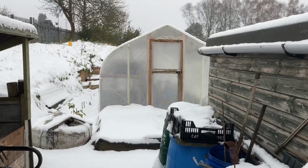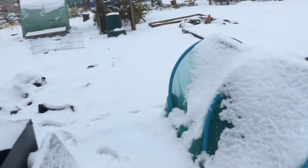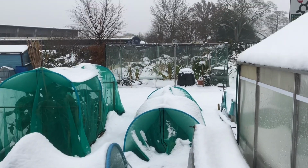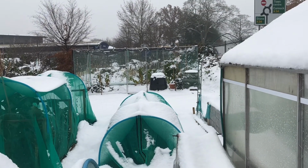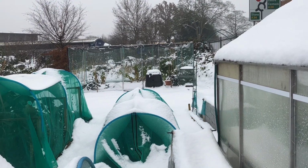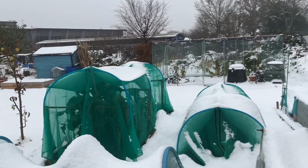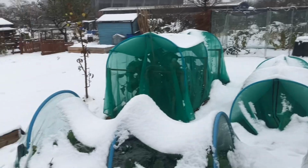Have a look through the polytunnel, make sure that's okay. But it's just going to be a very quick one. Might take the net off the fruit cage, because if we get any more snow and it starts to stick, it's just going to pull the net down. So I'll probably do that, and I'll also do it on the brassica cage up on the other plot.